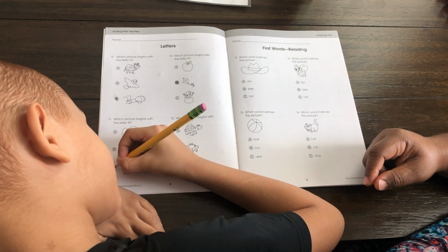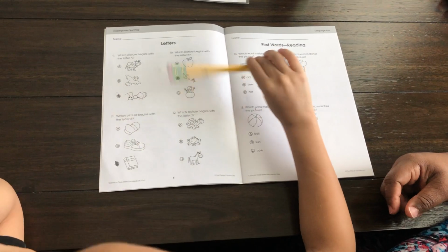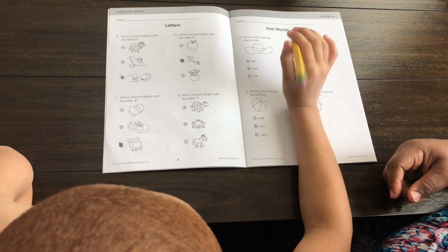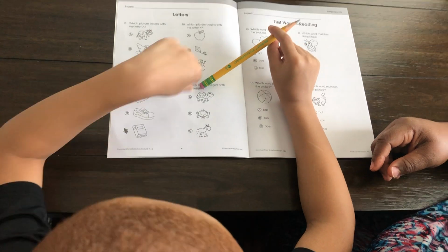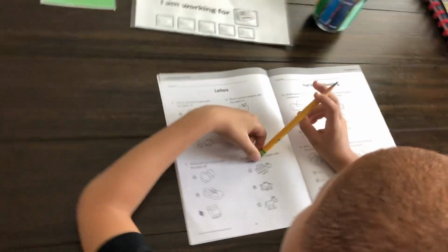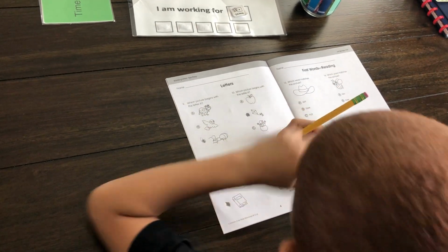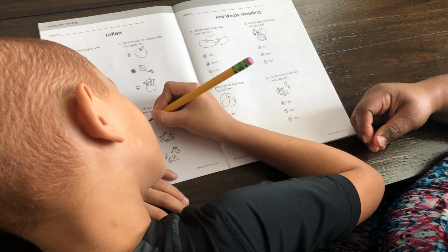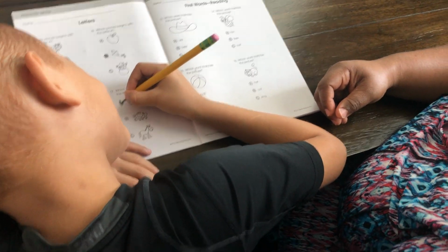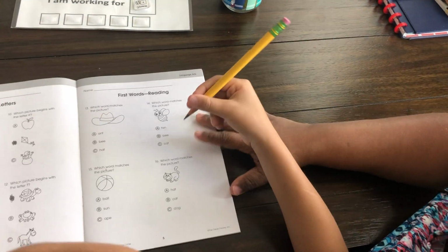1, 2, 3, 4. Okay, number 12. 7, 8, 9, ready? 10. Read this one. What is the letter? Which picture begins with the letter T? T is for turtle. Good job. 1, 2, 3, 4, 5, 6, 7, 8. Okay, here we go. You ready?